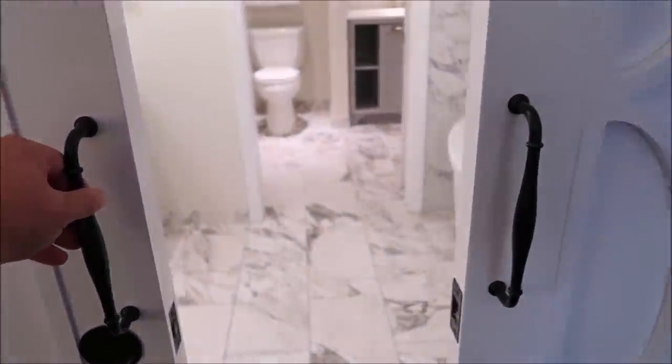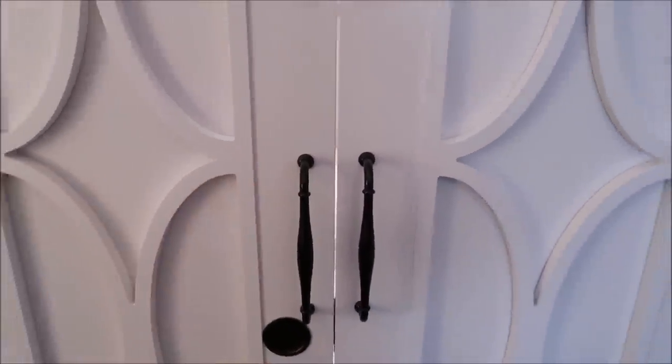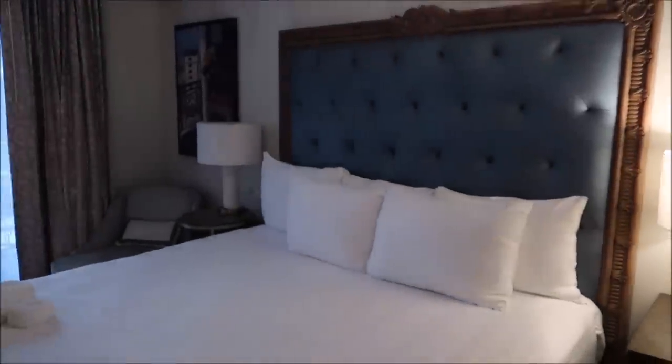7 chairs, multiple closets, multiple bathrooms, and some fancy doors. Like, these doors are really, really nice. Look at these bathroom doors. Oh, I like it a lot. And now we're in the bedroom. We are in the bedroom.